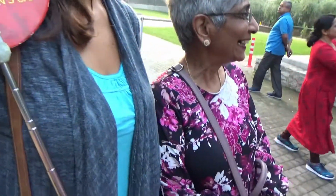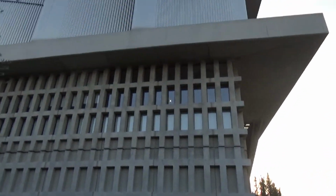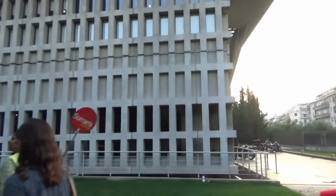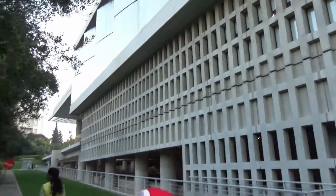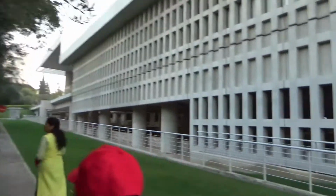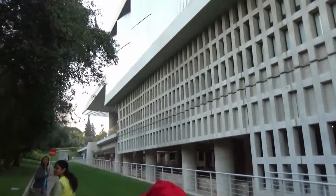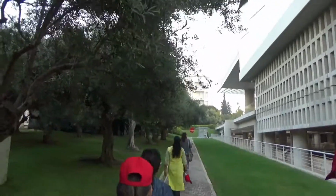The museum was founded in 2003, while the organization of the museum was established in 2008. It opened to the public on 20th June 2009. Nearly 4,000 objects are exhibited over an area of 14,000 square meters.